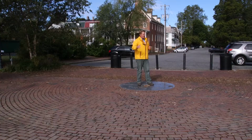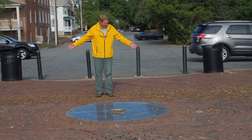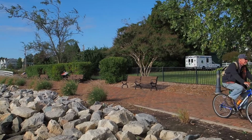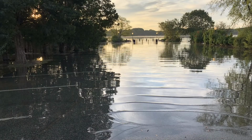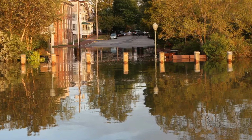The other thing we have going on right here is you can see there's a line of mulch and debris right here. And it got here because it floated up on the tide. This area used to flood maybe a few times a year with tidal flooding. And now it floods multiple times per week. So that's something that we're thinking more and more about, how we can address the climate crisis and the rising tides here on the Eastern Shore.